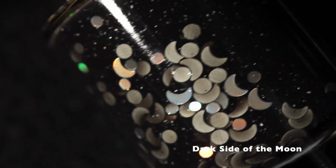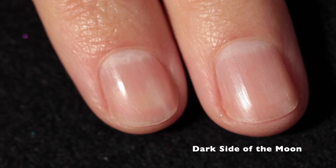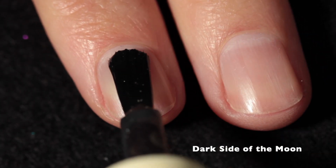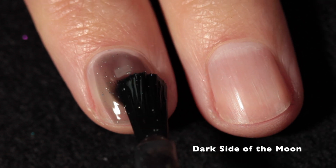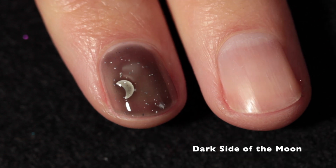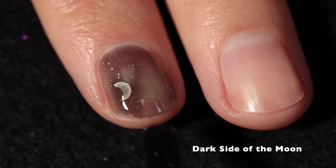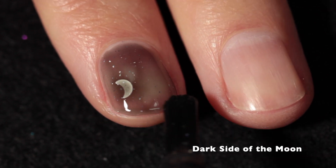Moving along, we have Dark Side of the Moon, and this one's a clear to black thermal with a mix of gray and silver holographic moons and dots and holographic flakes. This polish has an abundance of glitters in it, so again, it's really easy to apply.